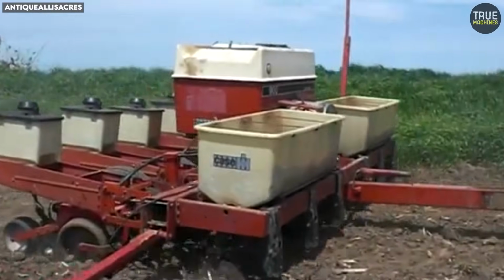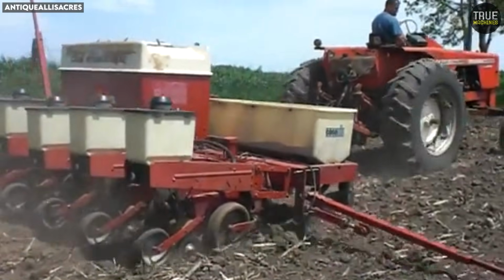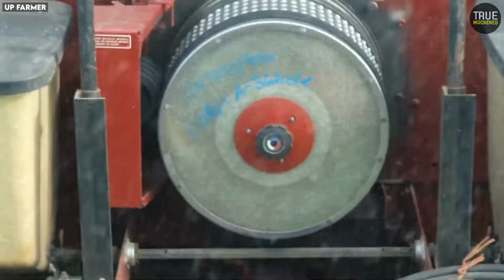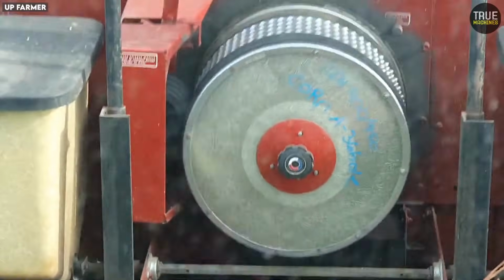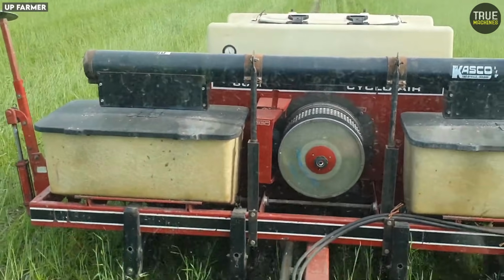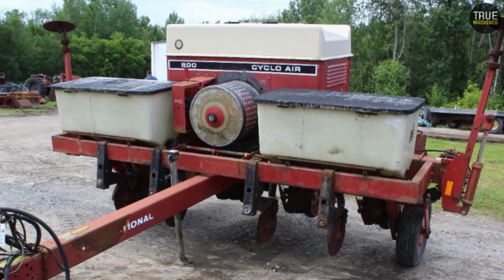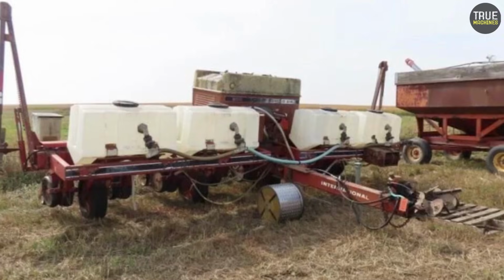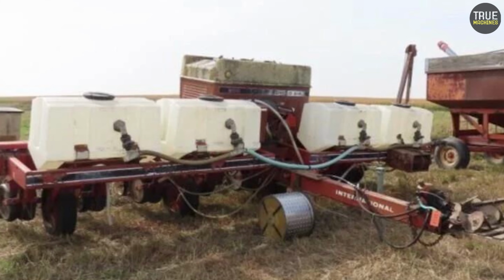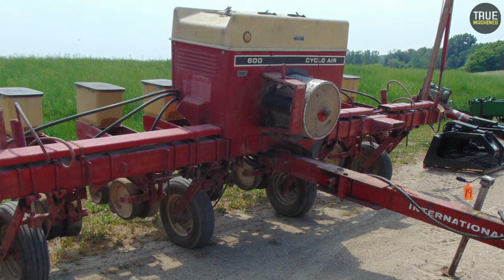Seed plates for virtually any seed size remain available, and the mechanical components can be rebuilt indefinitely with basic machine shop equipment. Today, 800 series planters are highly sought after, particularly among corn and soybean farmers who appreciate proven technology. They're also popular for organic operations and specialty crop production, where precision and reliability matter more than high-tech features. Used values range from $4,000 to $10,000, with well-maintained examples commanding premium prices.